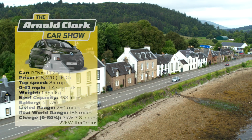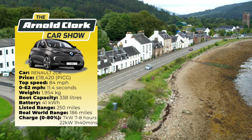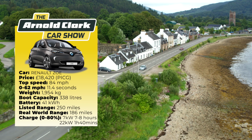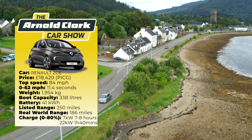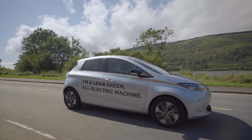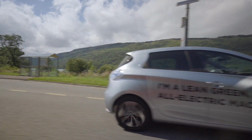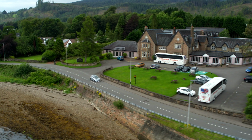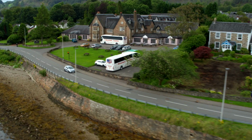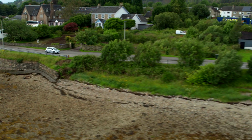All in all, the Renault ZOE is one of the most refined, fun-to-drive, practical and cheap cars in its class. Its overall package provides one of the most attractive ownership propositions of any electric car. And with the 2020 version set to launch next year with a 20% extended range of 240 miles, the humble Zoe looks like it's only going to go from strength to strength.